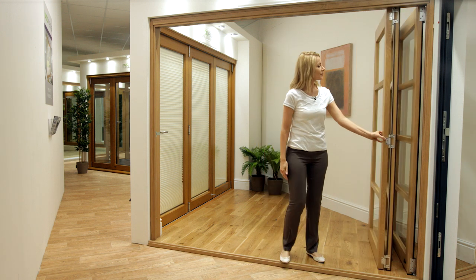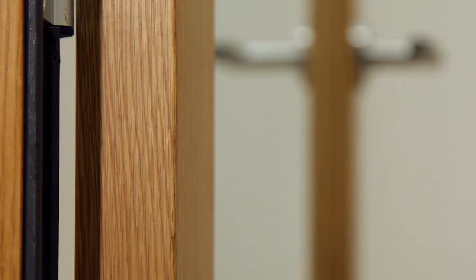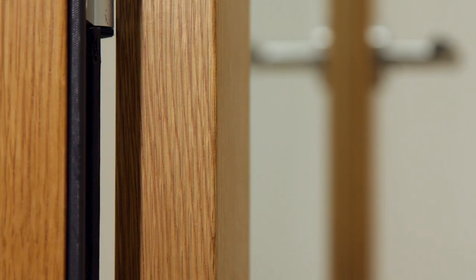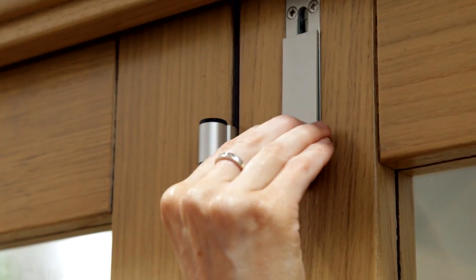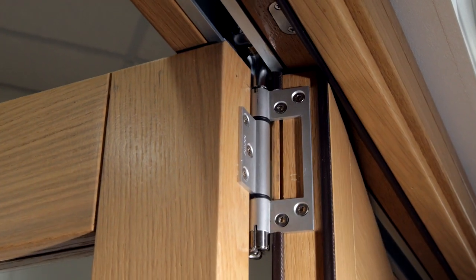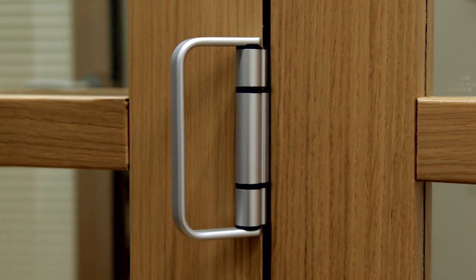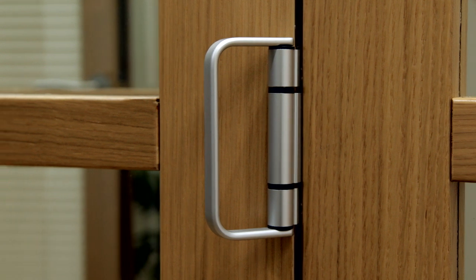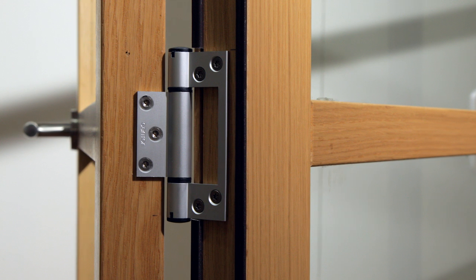Push an Edge door open, and the first thing you'll notice is how sturdy it is. That's because they're made with deep 40mm doors, manufactured using the latest technology. These doors are full of features from top to bottom. Up here, you'll see an ingenious roller system that makes the doors effortlessly smooth to open. All the aluminium hardware really is hard wearing because it is made to the same specification as our external doors.